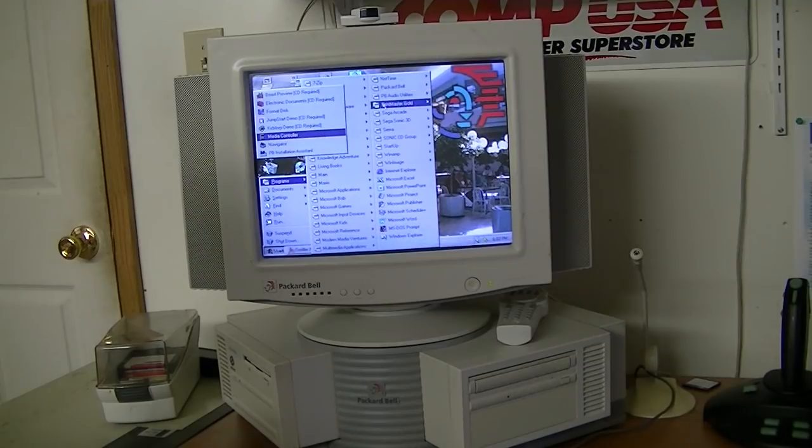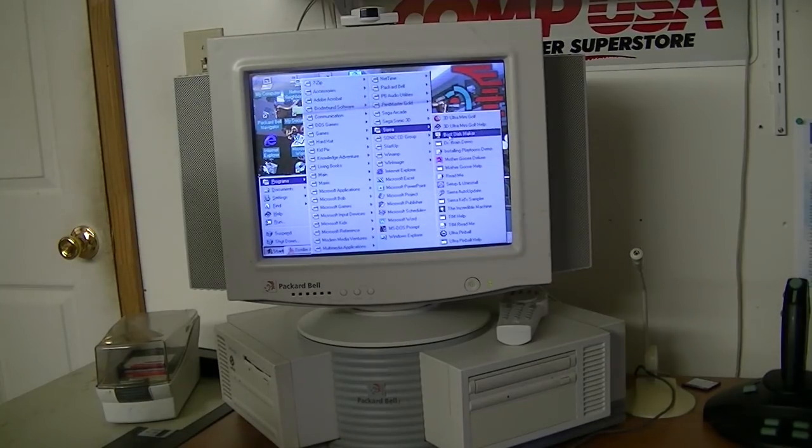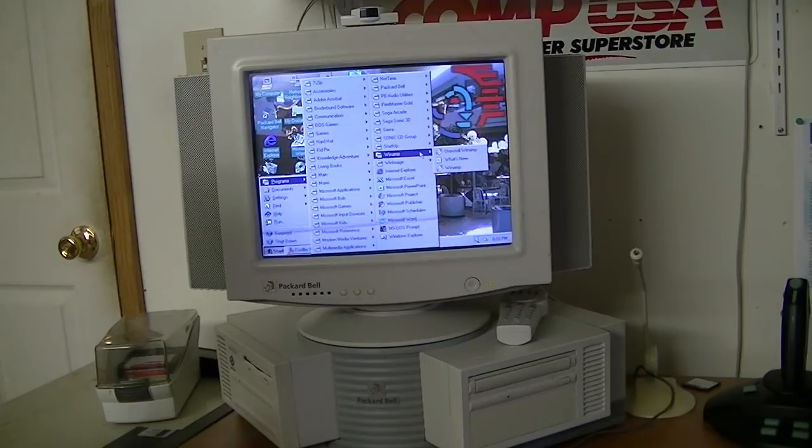Some more Packard Bell stuff. Packard Bell Audio, Printmaster Gold. That was actually my very first foray into desktop publishing. I remember my dad getting this CD back in like 1997, and I remember printing out cards and banners and posters and signs on it. I may actually take a look at that in this video if we have time. Echo the Dolphin, Sonic 3D Blast, Sierra Games, Sonic CD, Winamp, which we'll actually look at a little bit later, and WinImage, along with Internet Explorer 5.5 and Microsoft Office 95.